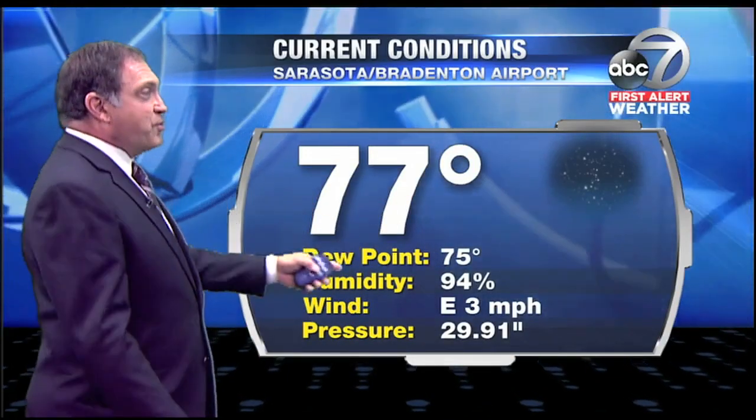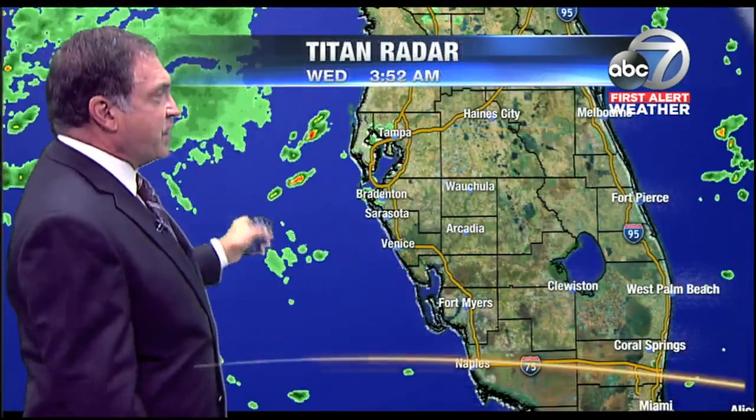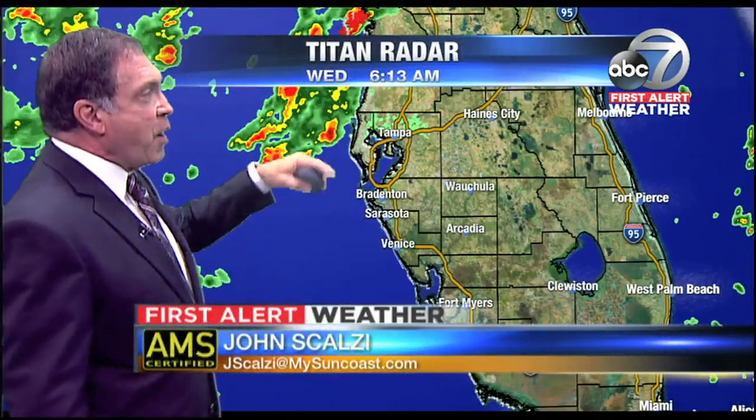77 degrees, the air temperature, dew point coming in at 75. You have a fair amount of clear sky out there, but a few fair weather clouds as well. The fair weather clouds caused by showers and thunderstorms out in the Gulf this morning, mostly to our north.